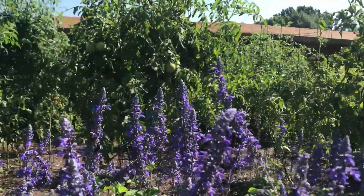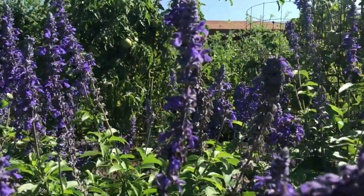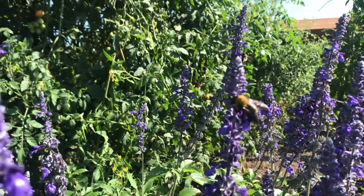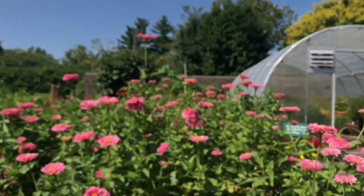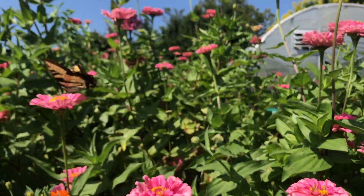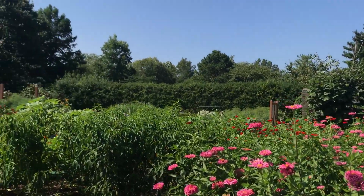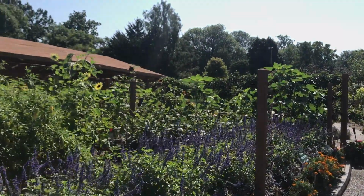Look at how many bees there are over here. They are happy right now. Tons of butterflies we're seeing as we walk through here. Yeah, they really like this sage. Oh, here's a big tiger swallowtail, if we can capture it before it flies off. A lot of happy pollinators in this area. They've got lots of flowers to choose from.